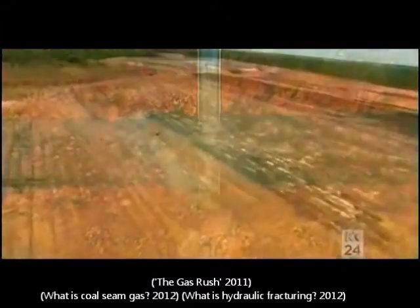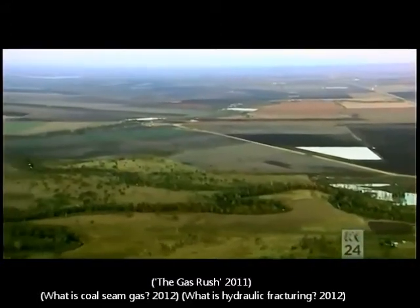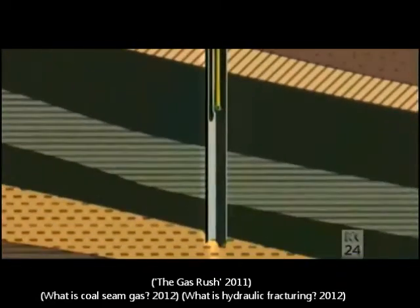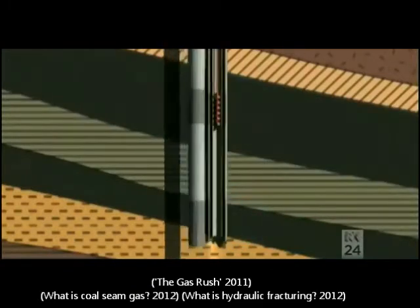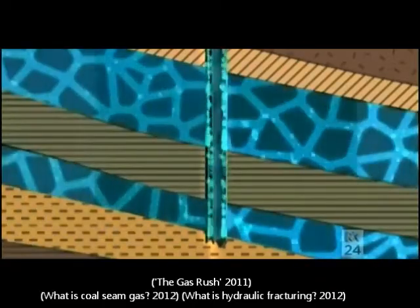Sometimes, dependent on geology, fracking of the coal seam is required. This involves the injection of a mixture made of water, sand and additives into the well at high pressure to crack and hold open the seams, allowing the gas to flow.